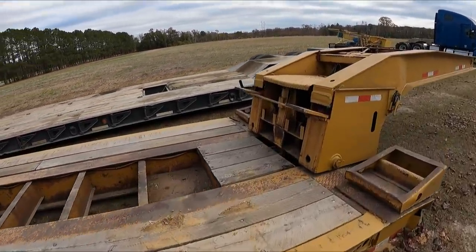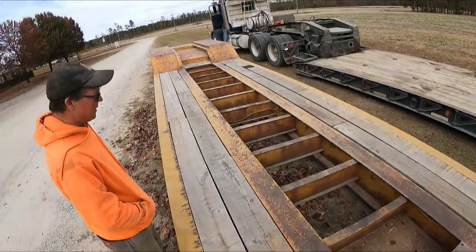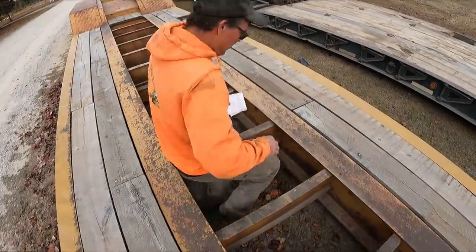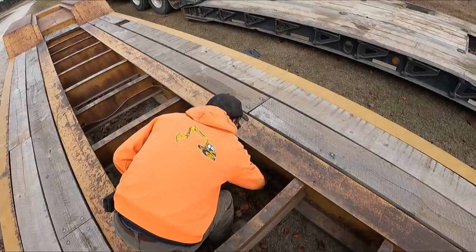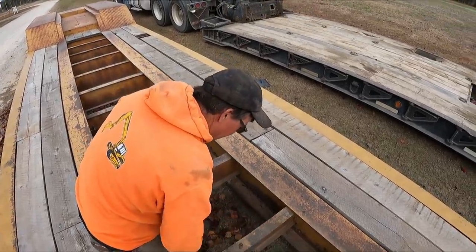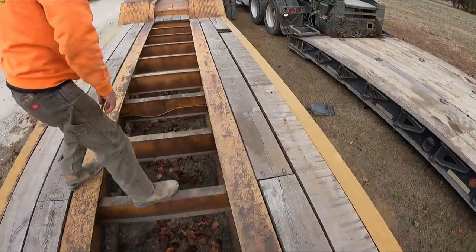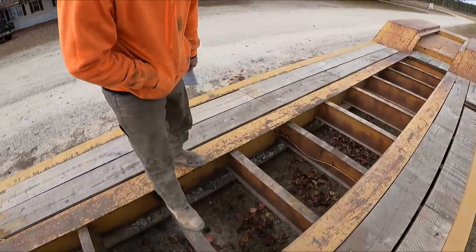I want to put some boards in the center because I don't like an open center right now. But as you can see, it's not bad, but there's a little bit of flaky rust in there. If you took that off, you'd never know it was there. So I'm going to flip it upside down. Oh, those rocks rolled all the way from Virginia.